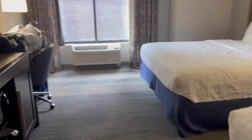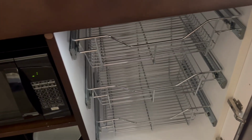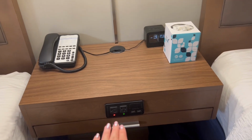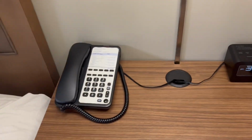And it's nice, it's okay. You have your TV here. Here's your fridge, microwave, little coffee maker. Oh! And then some storage if you like to unpack some of your clothing. It does have a desk here, AC unit, and a view of nothing. Over here by the bed, there are plugins and then also some USB plugins. You have your alarm clock here and your room phone.